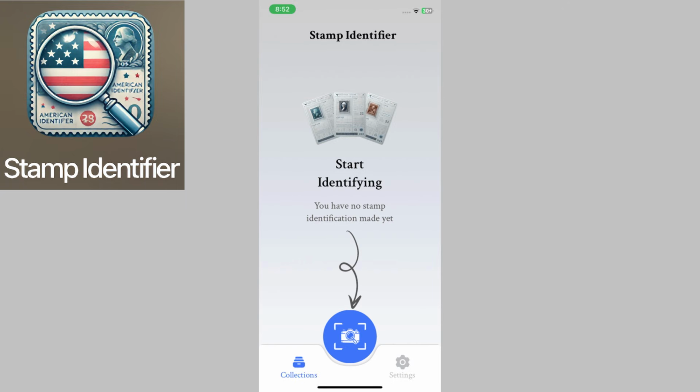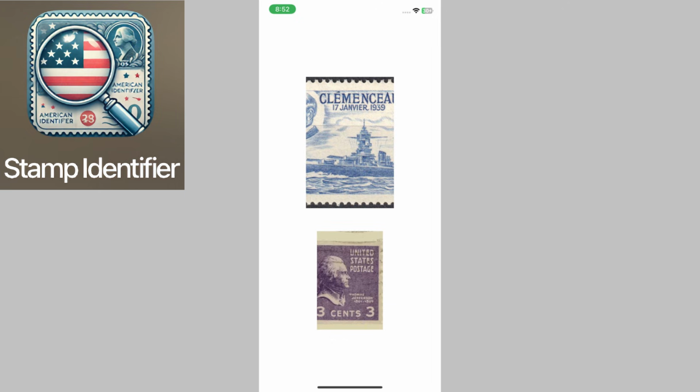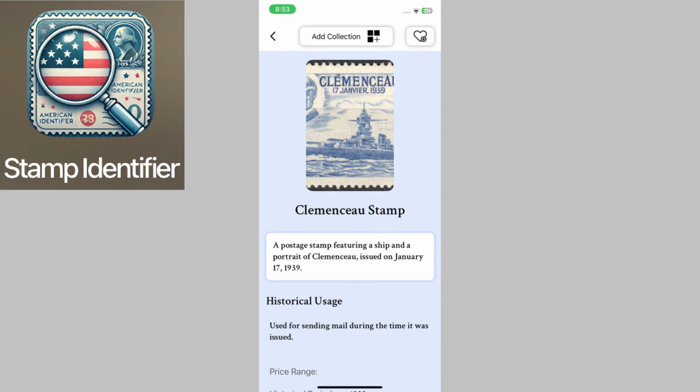So let's start identifying. I uploaded this stamp from my photo gallery on the phone, and you see it doesn't fit the whole stamp in. At any rate, the Jefferson stamp below, that's just quickly flashing by, the busy signal. It's flashing by a bunch of different stamp images while it's working on identifying your stamp. And the result is that it did identify it as a Clemenceau stamp.